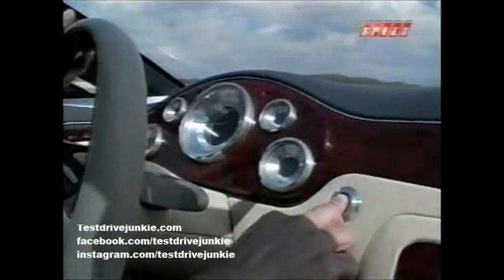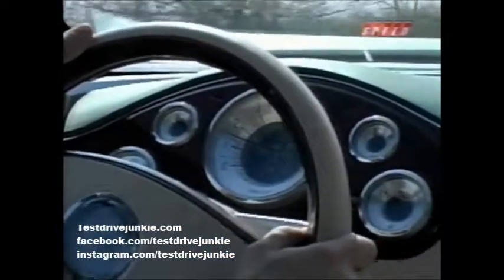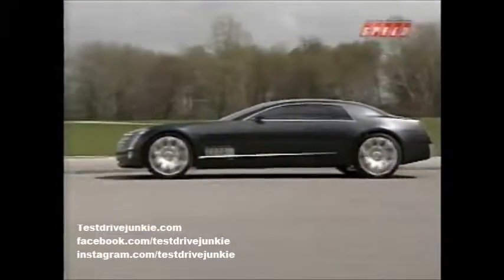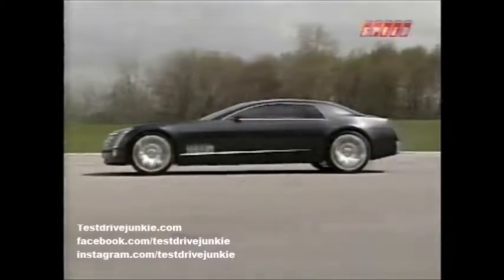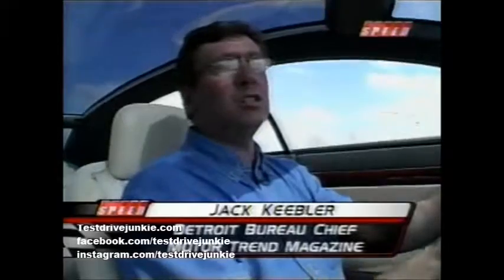Once the massive engine roared to life, freight train torque surged the car to the GM-imposed top speed of 40. Underway, it moved with a cat-like balance and quickness, surprising for its size. It's a very clever car, a very innovative design. I think we're also looking at the future visual signature for Cadillac.